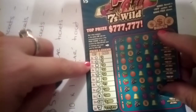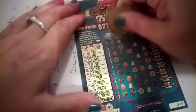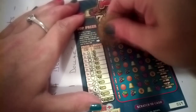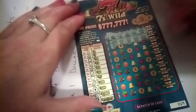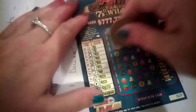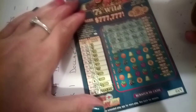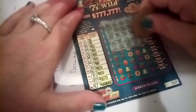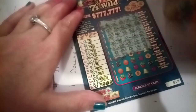So, alright, if we get 3 stars, okay. So line 1, and we have crown, heart, money bag, clover and joker. Bills, 7, shoe, heart and crown. Bills, heart, 7, crown and gold. Clover, 7, star, shoe and gold. Clover, crown, heart, shoe and money bag. Chip, bills, chip, hat and chip.